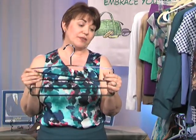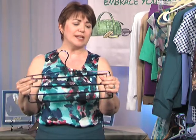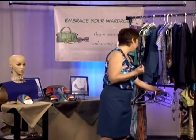Another option for your pants, again, I use this if I have 3 pairs of the same. They just slide on and go in. And you wouldn't necessarily think that this was really important, but when you're trying to organize the closet and make it so that you can find things, you're going to find that it's going to make life a lot easier.